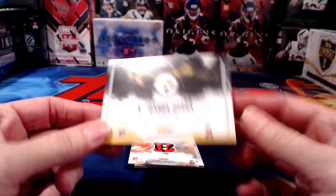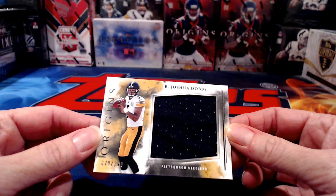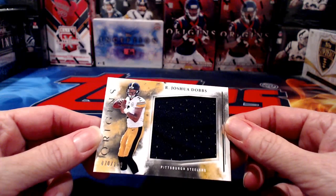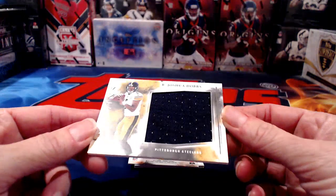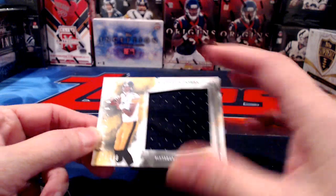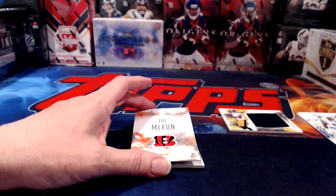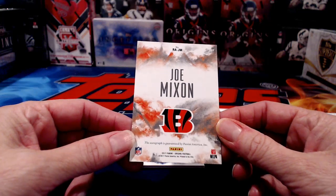How about a little Josh Dobbs? Materials hit, nice big piece of material. Got a bunch of wrinkles in it. That is to 199. Trying to hold it at an angle where, the way the light hits it, maybe you could see for a second. But anyway, my fabric's got quite a few little wrinkles in it. It's not in there as smoothly as they are sometimes.